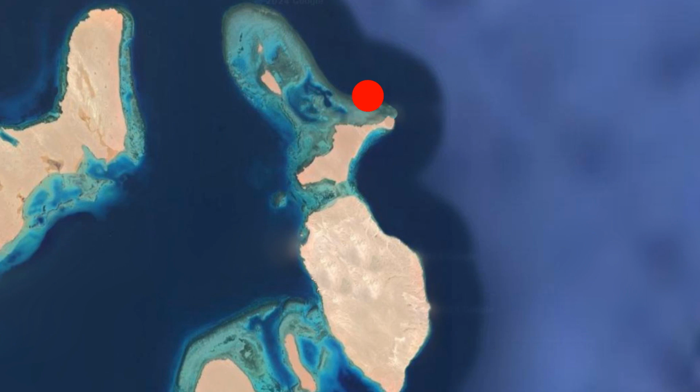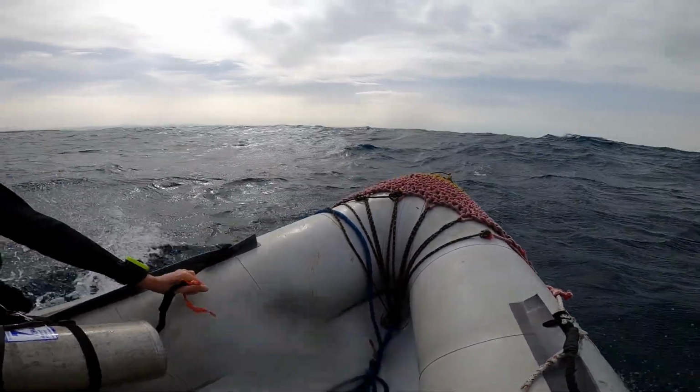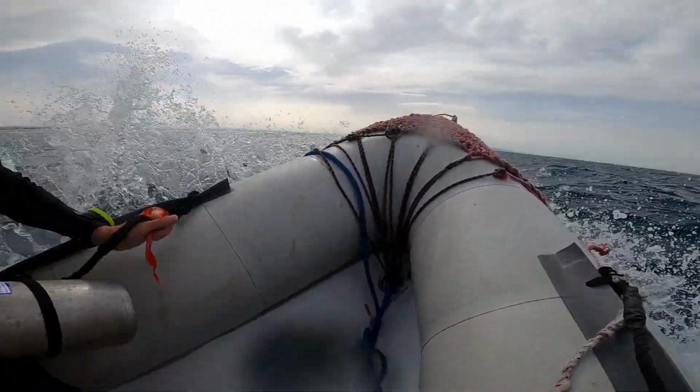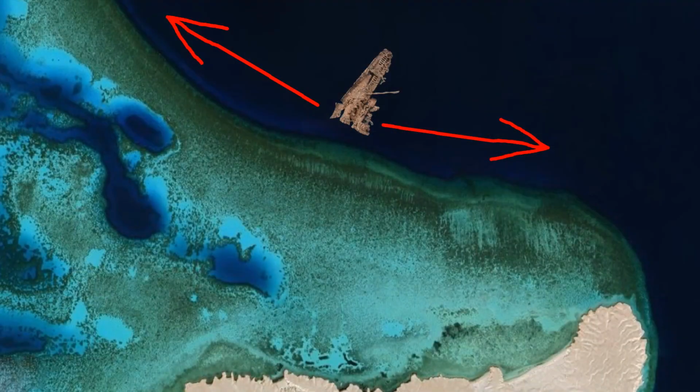Ulysses lies on the north side of Gubal Seghir, and almost always she's dived from liveaboards that moor in the shelter of Bluff Point. So your dive will start with a Zodiac ride, which can be quite lively. The current here can run either way, but usually it's south toward Bluff Point.